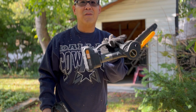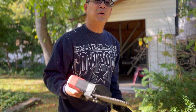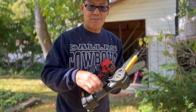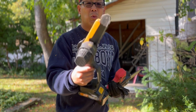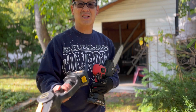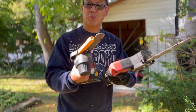And like I said, very lightweight. Sometimes you use these things for a while, you feel the fatigue in your arm and your wrist. This, it was just like a super light hand tool. Works really well, even with the protector too. I didn't need the protector because, you know, it feels like an extension of your hand. So these two products, really nice.